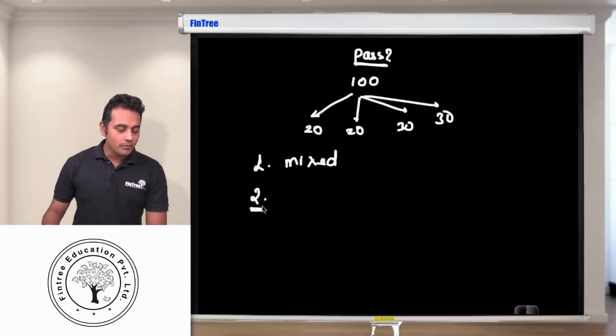Second, how does your mark sheet come out? They have 4 quartiles. Do you people understand quartiles?